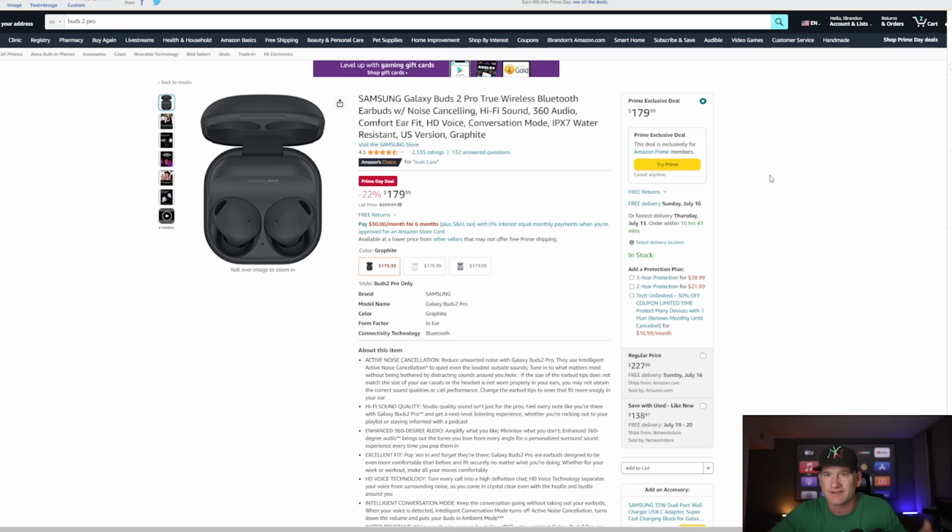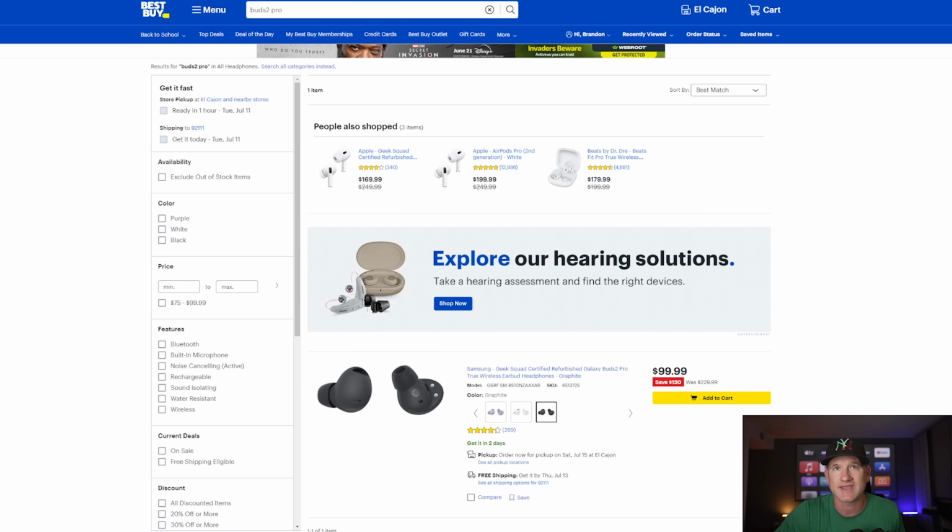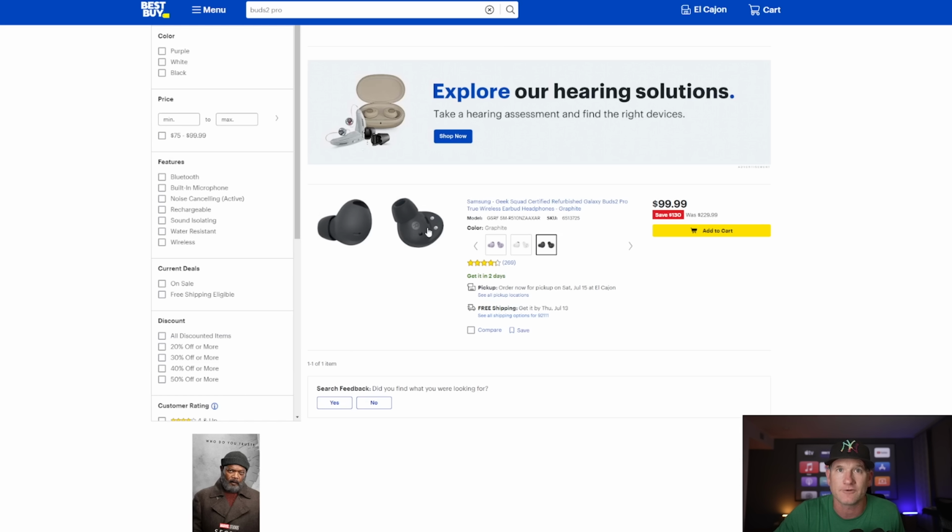You just put them on and Bluetooth to your TV. They're fantastic headphones. I just had to give them props because I love those headphones. And they actually have them on Best Buy's site too. They have refurbished. We actually have 2 pairs of these because mine got run over by a car. And so I had to buy a new pair.